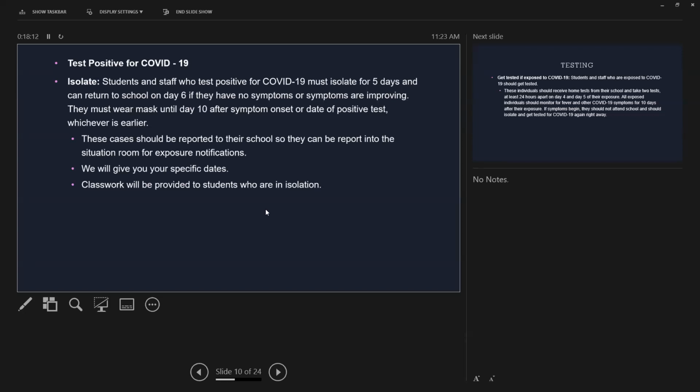Classwork will be provided to students who are in isolation. So that policy will still remain in effect, where if the child is on a 5-day quarantine, they're still going to be getting the classwork through the online system. And that will be communicated with you by your classroom teachers as we begin the process. If any child tests positive at the onset of school, no need to worry. Just let us know. We'll get that work to you and we'll communicate with you so that there is no time that's lost.